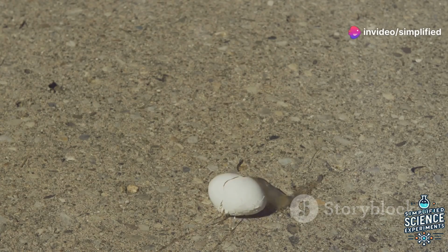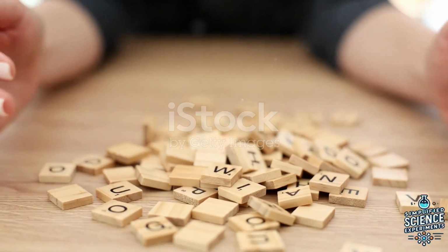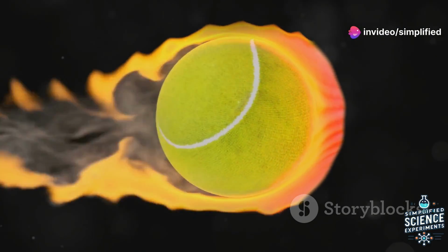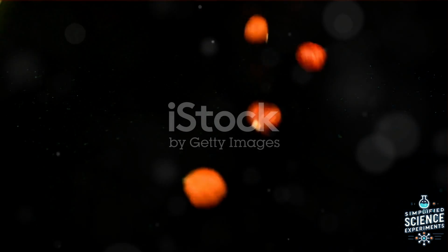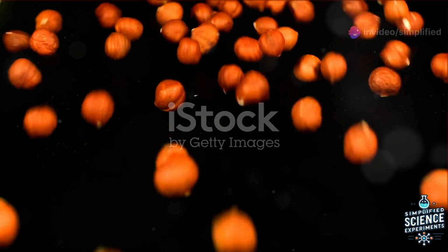Next, increase the height. Try a balcony or a higher platform, making sure it's safe. Again, drop both objects simultaneously. This time, observe the effect of air resistance. You might notice the lighter object, like the tennis ball, may lag a bit. This is because as height increases, air resistance plays a more significant role, affecting lighter objects more.